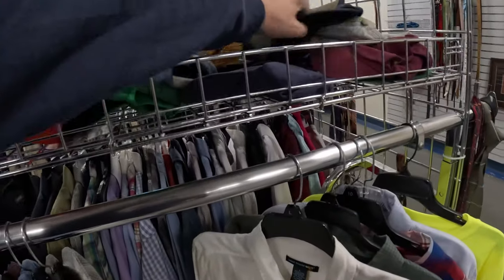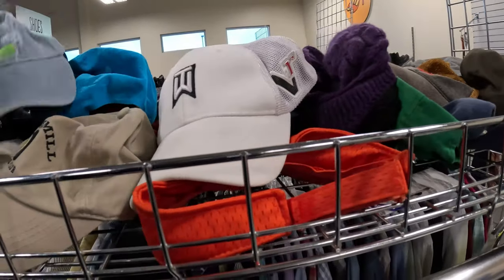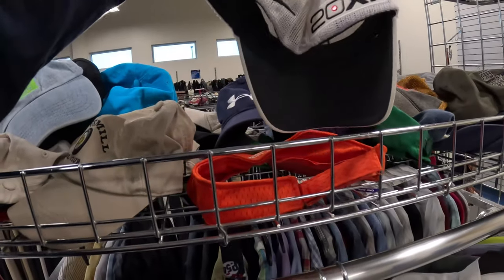Walking by the hat section, and this logo just caught my eye. And that's even better. Got the old Tiger logo.